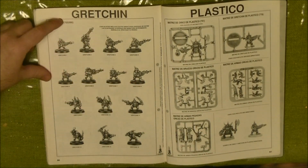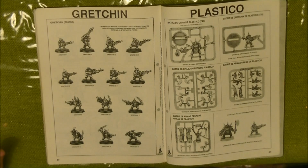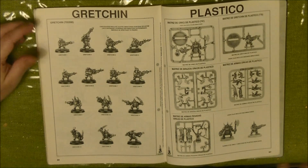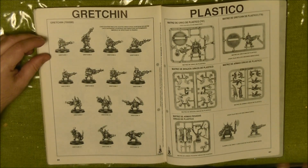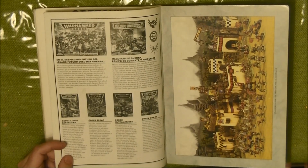Even if you wanted Gretchins with different poses, these were all the Gretchins. There were 14 Gretchins, and that was all. These conversions were quite important in that period, because if you wanted more Gretchins, most likely you would try to do some conversion, or look for an alternative. Well, to be fair, during this period there were no alternatives.